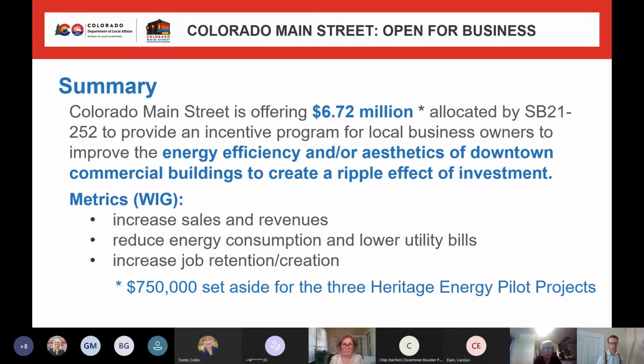What we do know that is absolutely true, when you do facade improvements, it absolutely increases property values. It also should point to, and studies over the last 40 years have said, if you make your building or your business more enticing, that it also increases sales and revenues.